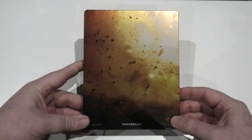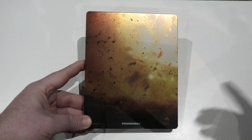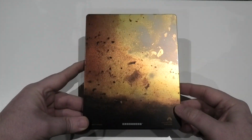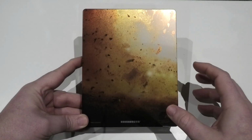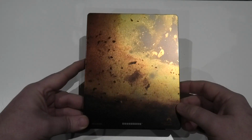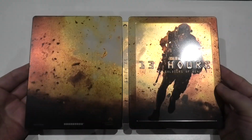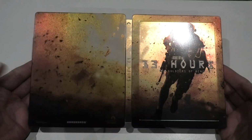And right around to the back, and it's much the same of what we've seen on the front. You got more of those flames and that debris, and it is one of those steelbooks that forms one picture when you open it up. But there's nothing else going on in terms of spot glossing, debossing or embossing, anything like that. But when I open it up, you'll get the full picture, but there you have it. It's a stunning steelbook, no question about it.